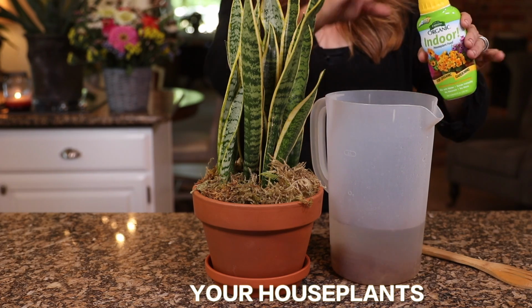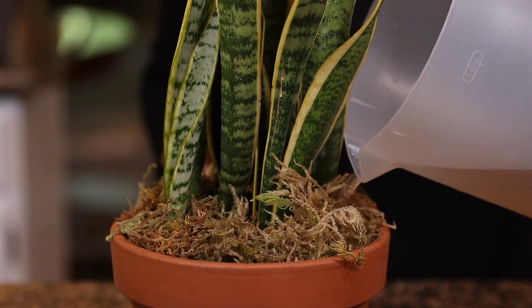This is a good all-purpose indoor houseplant food, and I like to feed mine about every 1 to 2 months.